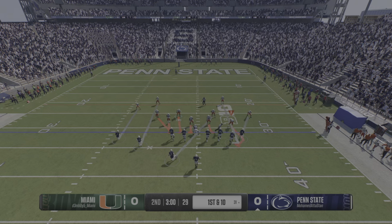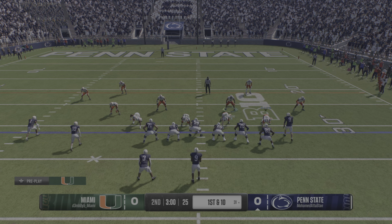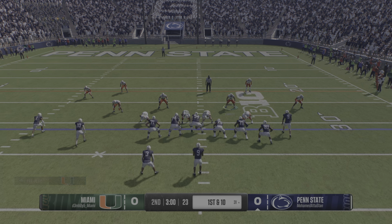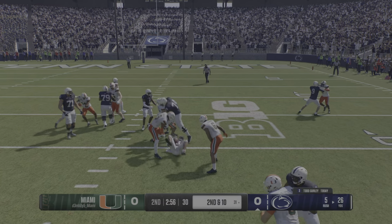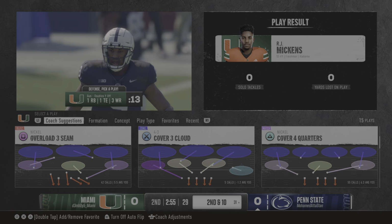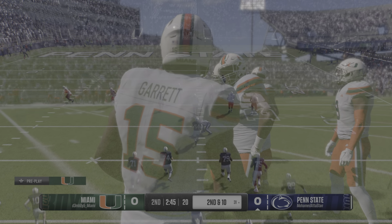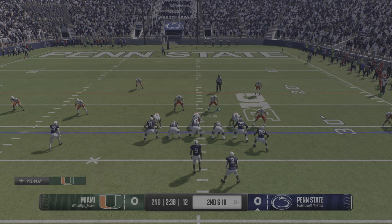The Nittany Lions come to the line with a fresh set of downs. Out of the gun, the running back has it. Just couldn't get away from the tackle. That's a really good stop by the defense, Jesse. They need a few more. You've given them a bunch of yards on this drive and a bunch of plays, but all that matters is keeping them off the scoreboard.